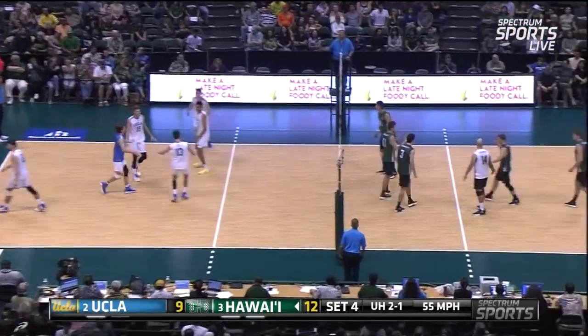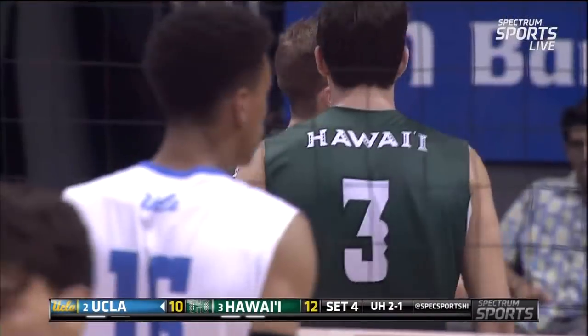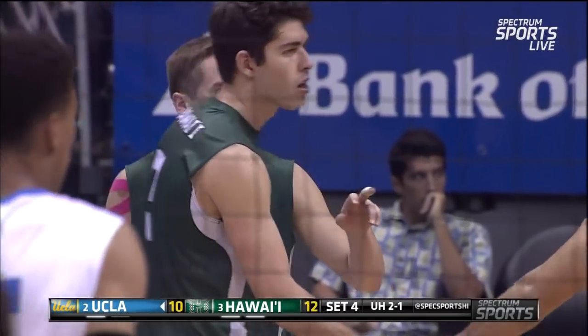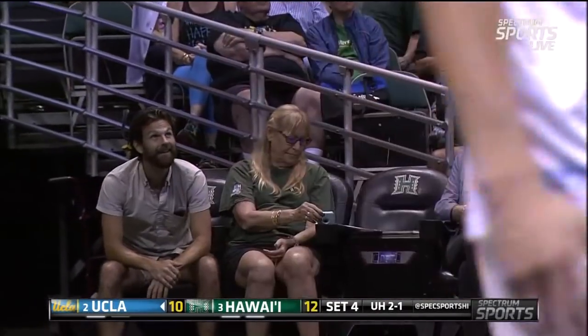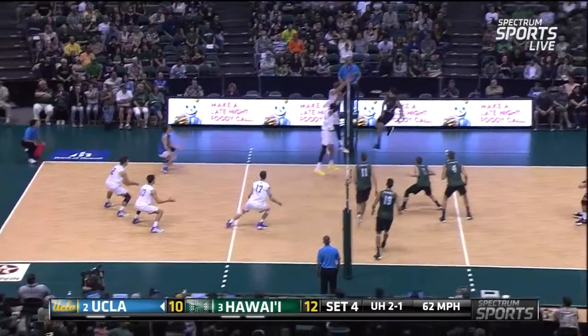Worsley blasts that one wide. I tell you what, the fans in the front row are some of the more courageous people we have here on the island of Oahu, including that lovely lady. Who is that? I think a former Rainbow Wahine right there. That's right. Rainbow Wahine legend, Beth McLaughlin.